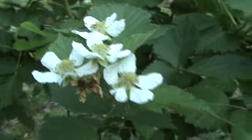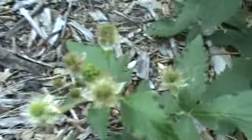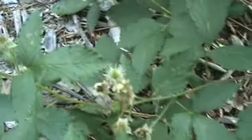And you can see, just starting to get berries in there. This is the other variety, and I have berries on it as well. In fact, they came a little sooner. You can see some of these. This one came out a little sooner than the other variety this year. So they're doing pretty good.